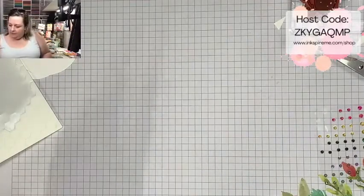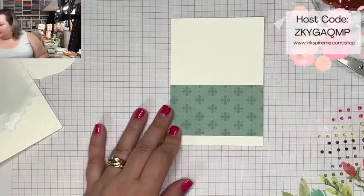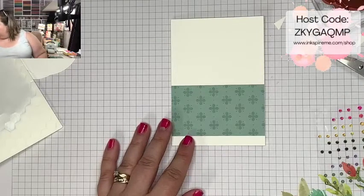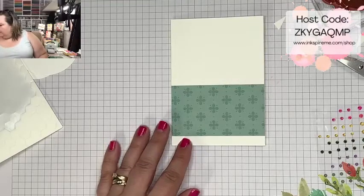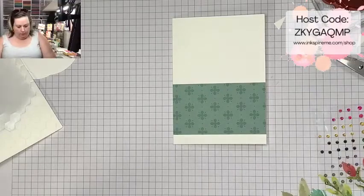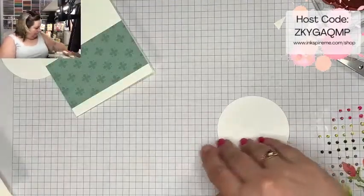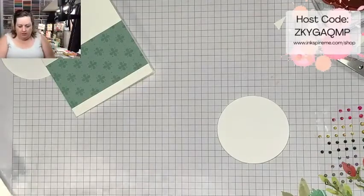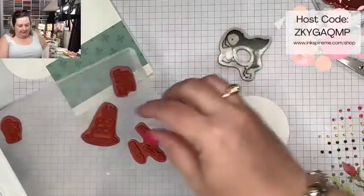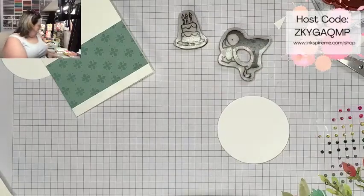Soft succulent. So again, I've pre-cut the paper. I have already attached it. And we're going to do our bird on there. So our puffin. And this time, we're going to change it up a little bit. So I'm going to grab my circle. And I'm going to grab another couple of stamps. So this time I'm going to use this guy. Looks like he's dancing, happy feet. And I'm going to grab the birthday cake.